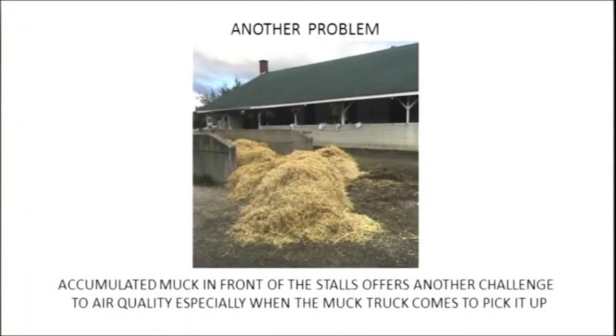This is another problem. Horses at the track and at many training facilities... accumulated muck in front of the stalls offers another challenge to air quality, especially when the muck truck comes to pick it up. I know there's probably a number of you in this audience that have been around the racetrack in the afternoon when the trucks come around. And the one thing's for sure, you don't want to be downwind. And inevitably, they're aerosolizing this and it's blowing under shed rows.